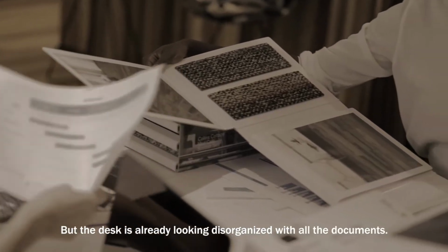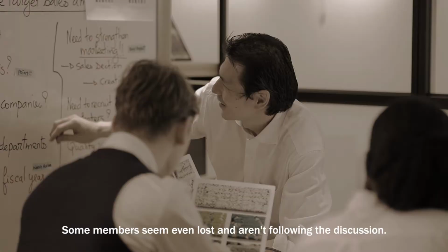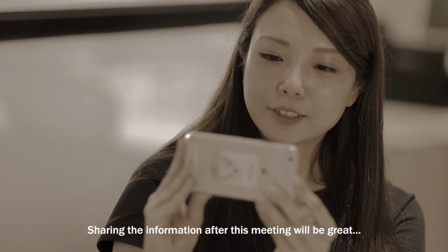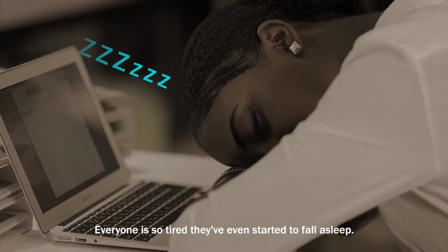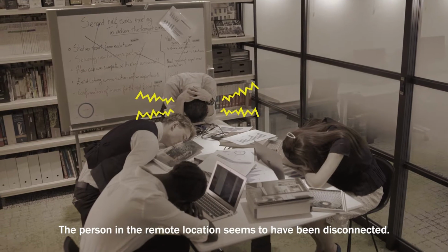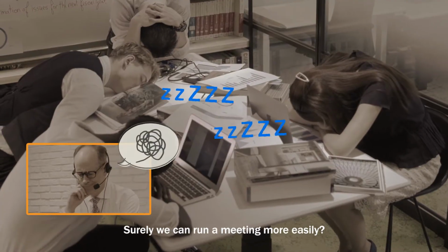But the desk is already looking disorganized with all the documents. Some members seem even lost and aren't following the discussion. Sharing the information after this meeting will be great. Everyone is so tired, they've even started to fall asleep. The person in the remote location seems to have been disconnected. Surely we can run a meeting more easily.